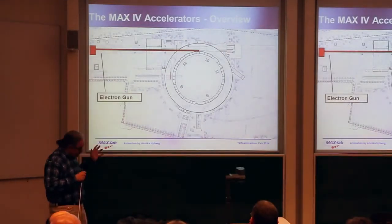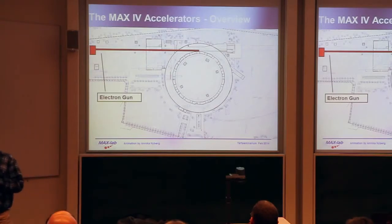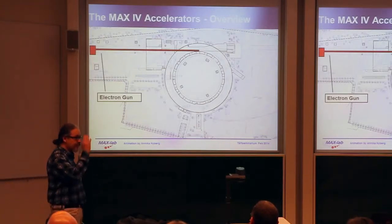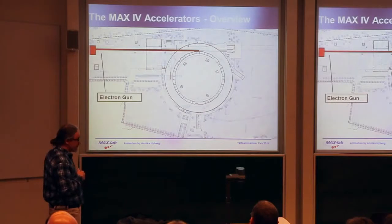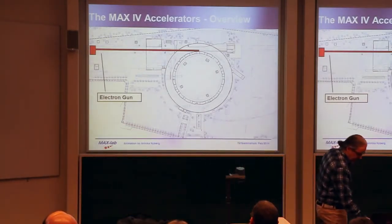Now, to make the jump to see how this model applies to an accelerator, I have to say a few words. I think I see a lot of people from MAX IV, so you have to close your ears for the next 2 minutes, where I say something about this big accelerator that we're all involved in and we're all very excited about, and which is being built here up in Brunswick. And that's MAX IV.